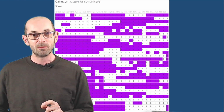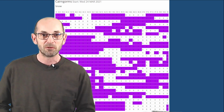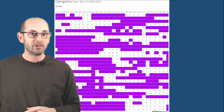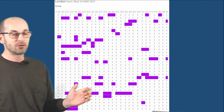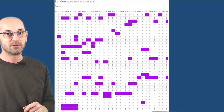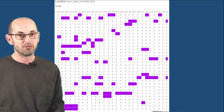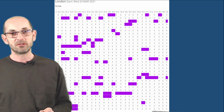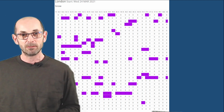So the Cairngorm one, as you probably wouldn't be overly surprised, is showing lots and lots of purple. It's giving a strong signal that there will be snow falling over the Scottish mountains. How does that compare to the London chart? Well, here we go. We can see there's far less purple on it. It's down to about a maximum of about 30%. If you total those, I think the maximum for a given day is about 13 out of 33. That's about the highest value which is reached. But there is an increasing number of model runs which are showing this cold plunge. So perhaps you may see that percentage of snow risk increasing in the coming days.